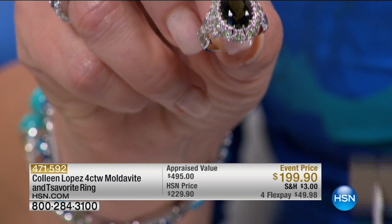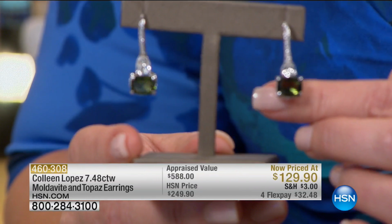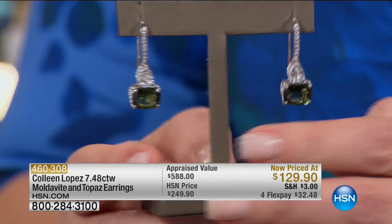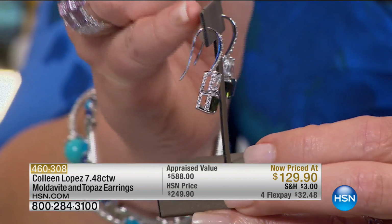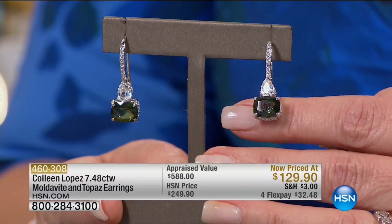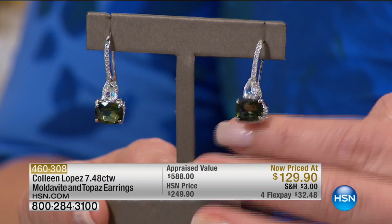By the way, there is a matching earring that we adore. I do happen to own these earrings, and I love these earrings. They're stunning. Look at that. And what's great, they're the most comfortable earring in the world. You slip it through your ear. It has a nice long shepherd's hook, so it stays beautifully balanced in your ear. They're just absolutely gorgeous. They're 7.5 carats, featuring Moldavite and white, stunning topaz little teardrops. Aren't they pretty?